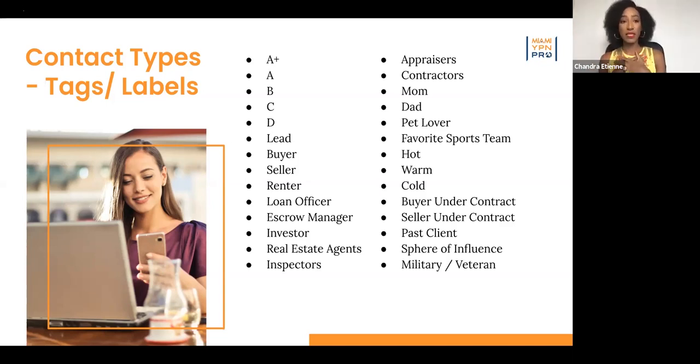So everybody in my CRM, if they're an A plus, these are people that I've done multiple transactions with, or they refer me the most business. These are like my raving fans. These are my advocates, whether they've actually purchased with me, or it might be even somebody who's never bought or sold with me, but they refer me to everybody that they've come across, right? An A client or an A contact would be another advocate, but let's say they're not necessarily like the raving fans, but they're still great advocates. B's are anybody that I've done a transaction with.